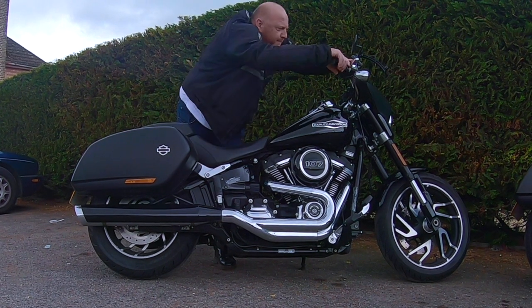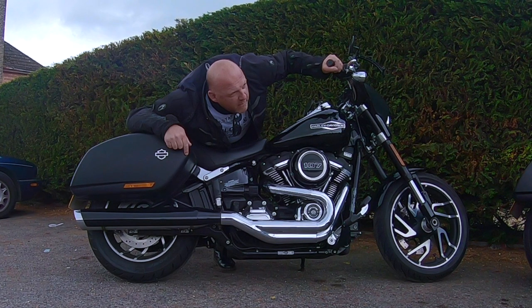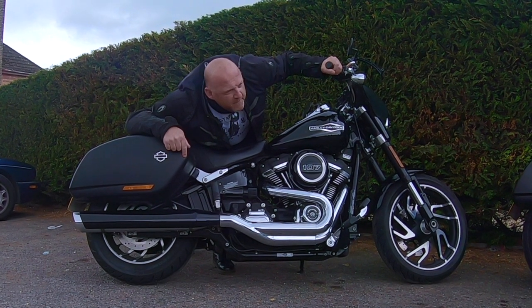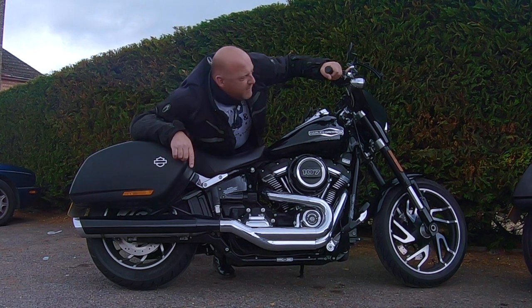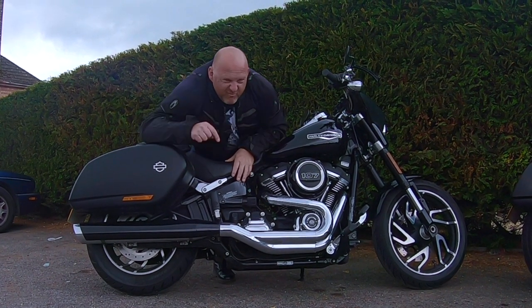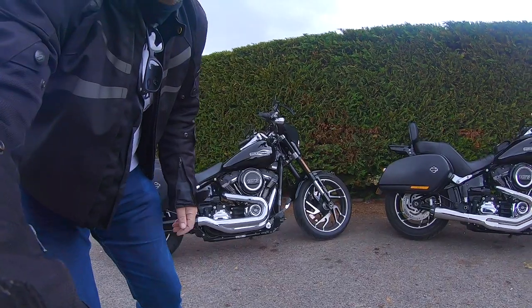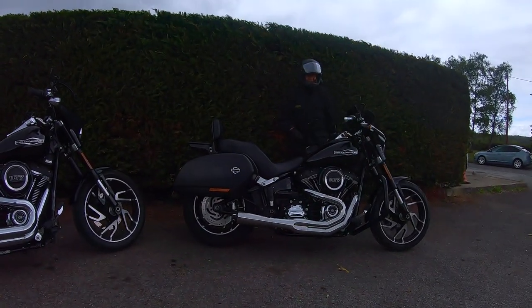That's what they call a righteous rasp there. Right, okay, we're going to have Brian now. Let's see what Brian does. Mr. X with the Bassani exhaust.